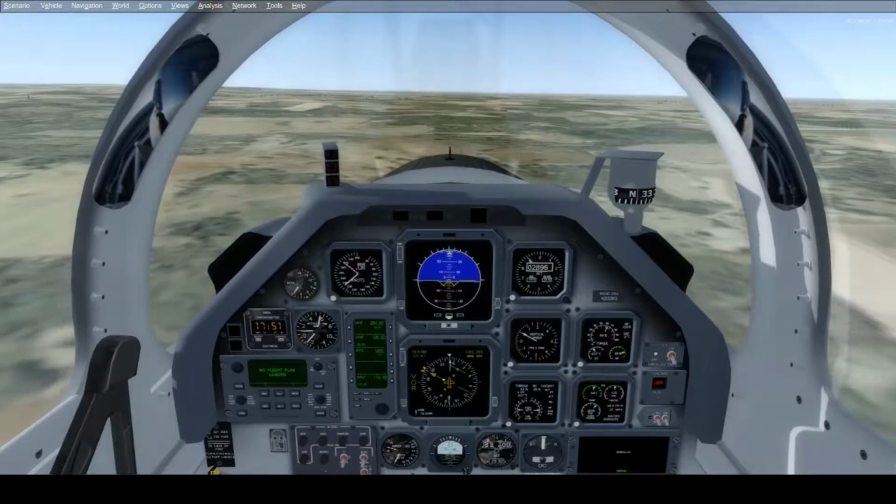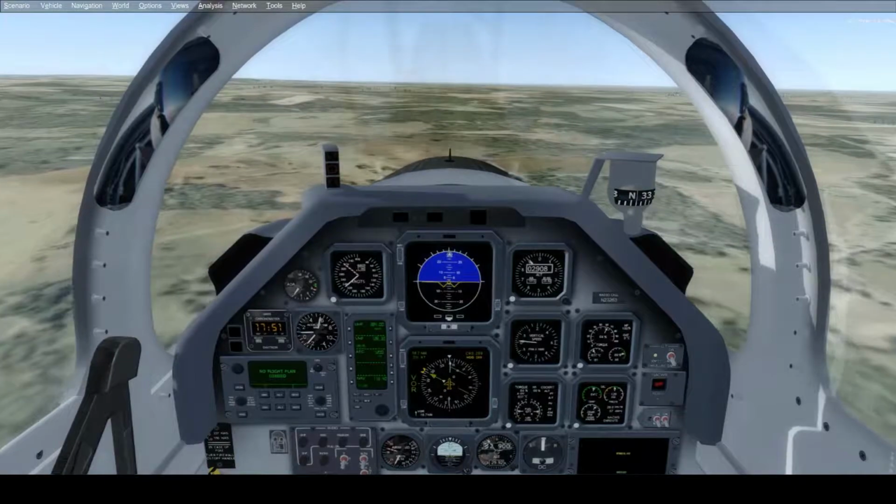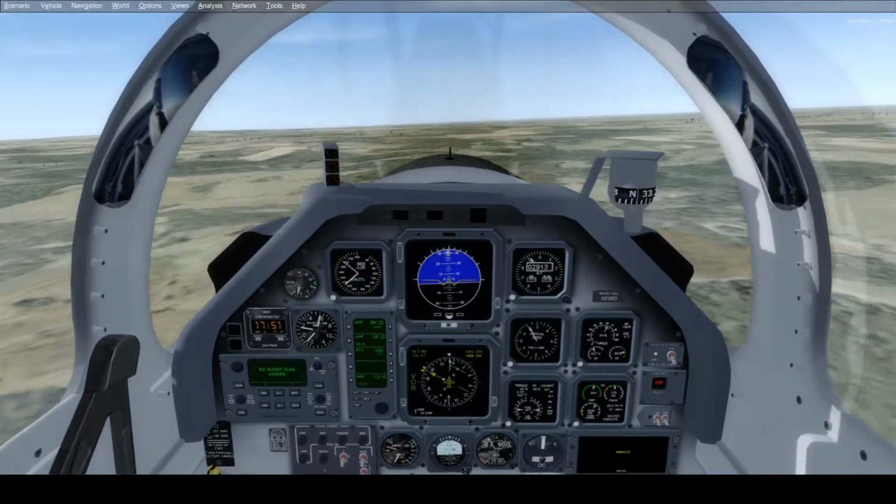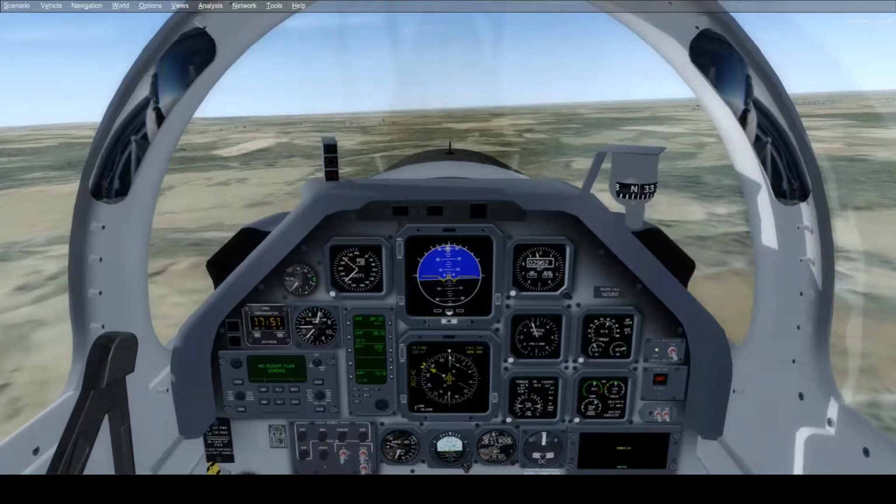Yeah, we would have done our pre-descent checks back there, and listen to the ATIS and get the altimeter setting, all that good stuff. I'll just run through the pre-descent checklist just for fun.